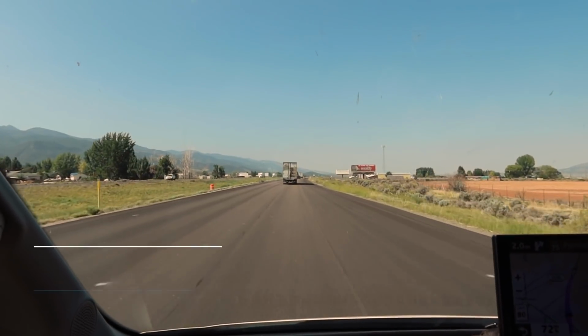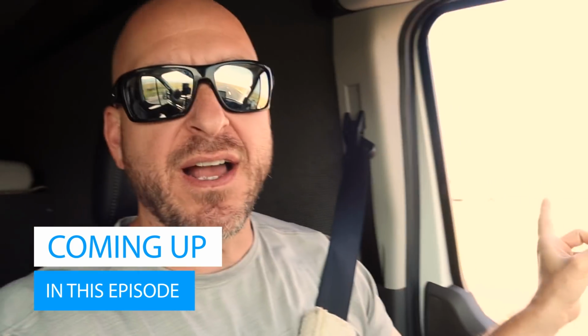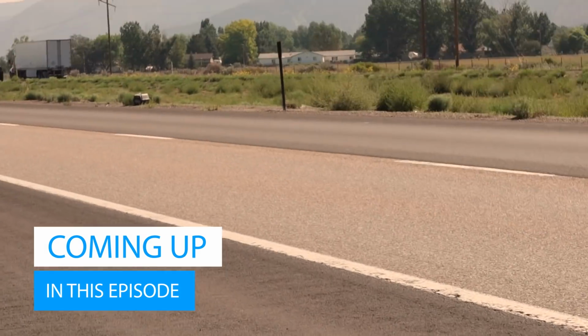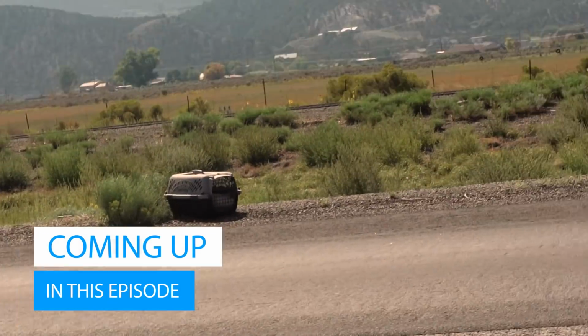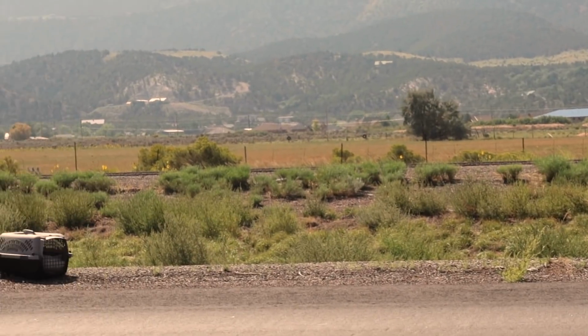I saw a dog carrier, like a puppy or a cat carrier, sitting on the side of the road, on the other side of the highway. For peace of mind, I'm gonna go back. It's like 3 miles, so we're adding 6 miles to the trip. Hopefully it's just an empty container. Looks like something's in it.